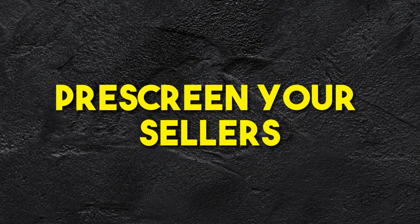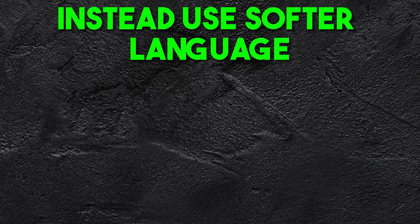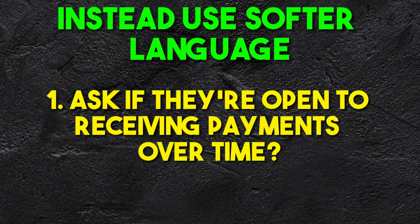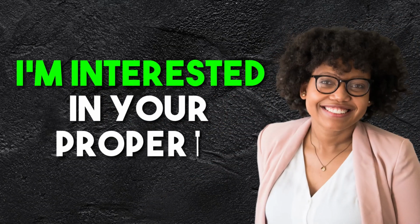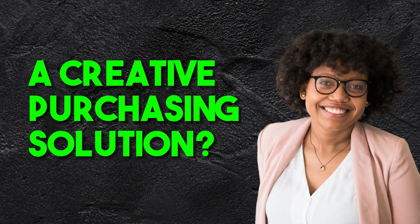Next, pre-screen your sellers. Avoid direct questions like, will you do owner financing, or is there a mortgage? Instead, use softer language. Ask if they're open to receiving payments over time or if they're currently making payments on the property. This approach is less intimidating and opens the door for negotiation. For example, you might say, I'm interested in your property and wondering if you'd consider a creative purchasing solution. This opens a dialogue and helps you gauge their openness to owner financing.